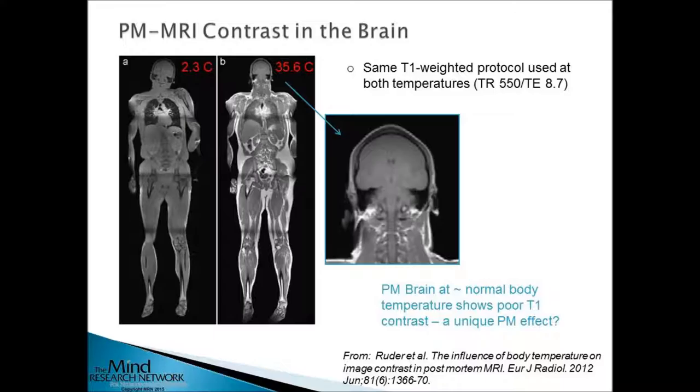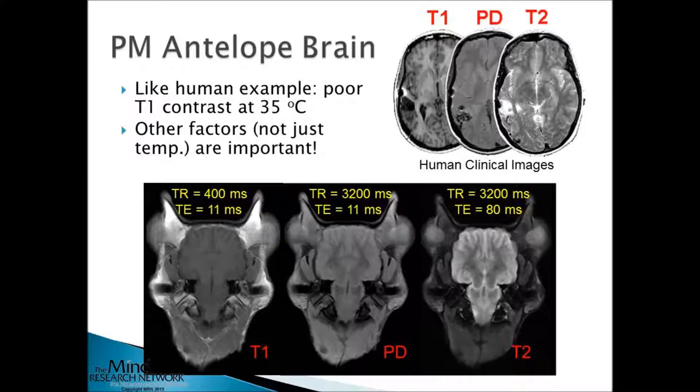Okay, but for this audience, it's probably important to tell you about the brain. The interesting thing about the brain is, this paper by Reuter et al. emphasized the muscle and fat differences, but didn't actually say anything about the brain. And I realized that brain just doesn't look T1 weighted. So I blew up the picture there. Normally in T1 weighted imaging of in vivo brain, the white matter would look a lot brighter than the gray matter. You'd get nice contrast. That is absent here. And that's even absent at 35 C, so it's not really a temperature effect, something else is going on.